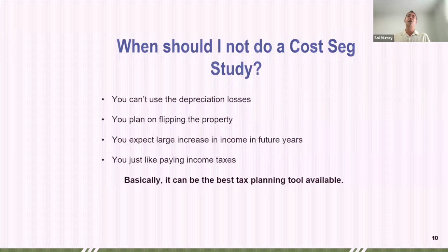When should I not do a cost segregation? That's actually a great question, and I like when people ask me that. Well, it's not always advantageous to do a cost segregation, and some people just can't use those depreciation losses. So every client's going to be different. Every person has their own tax situation. And so the way I like approaching this is we can run estimates on every property since every property qualifies for cost segregation. But once you have that in your hands, you need to discuss with your CPA and see if this is worthwhile, if they have enough depreciation losses, if it's worth using it.